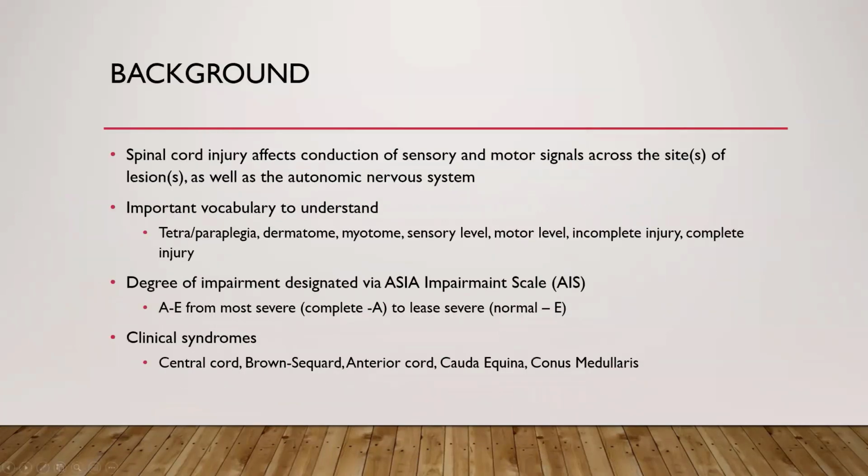So basically, not your typical article, but essentially a booklet that gives background information about how we evaluate injuries, for both motor and sensory, and at what levels, based upon presentation and so forth. The booklet opens with some vocabulary to understand, just to start off, for example tetraplegia, paraplegia, dermatome, myotomes, and sensory motor level, which any medical student or resident will understand are very clinically significant in determining the extent of the injury, at what levels, and what kind of functions patients can and cannot do depending on the presentation.